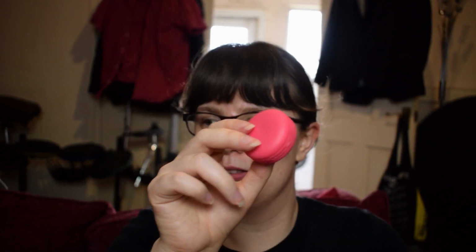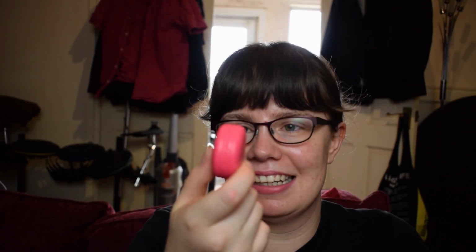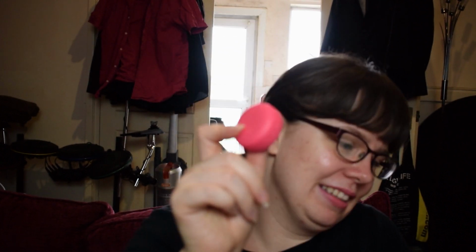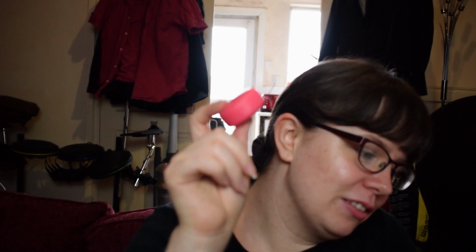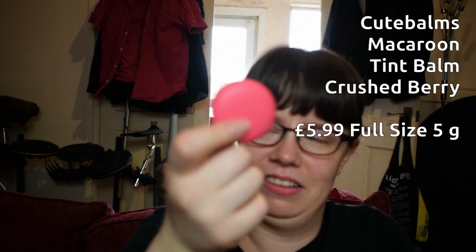I think this is nice just from the cute factor. I think everyone sort of has that when you buy things more because they're cute than perhaps because you necessarily need them or because they're useful. This is super cute. I really like that. So that was the Cutebalms Macaroon Tint Balm in Crushed Berry, $5.99. There you go, just a little cute summery lip balm.